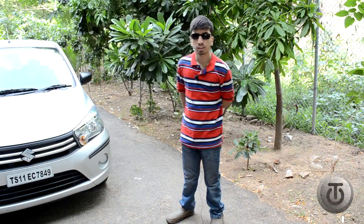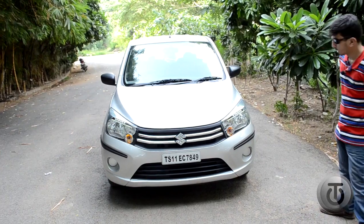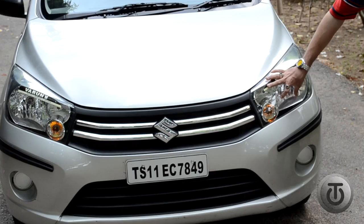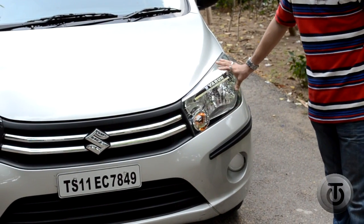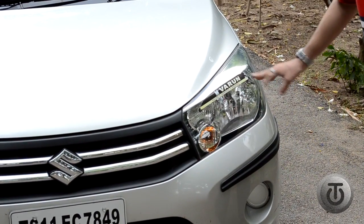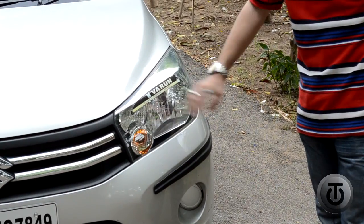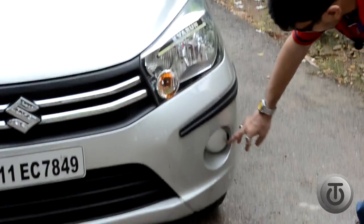Now let's look at the design of the Maruti Celerio. Starting off from the front, you can see that the Celerio has very unique style headlamps. These are conventional headlamps, nothing really special about them. You have the projector beam, the high beam, the low beam and the parking light, of course. Underneath which is the housing for the fog lamps.